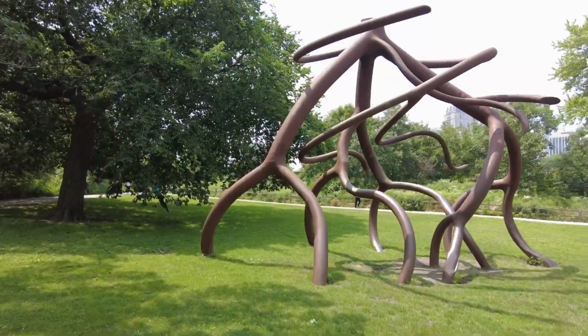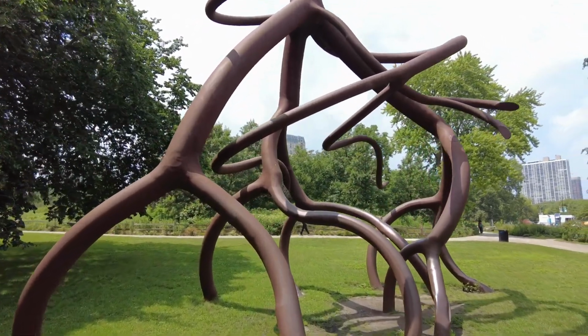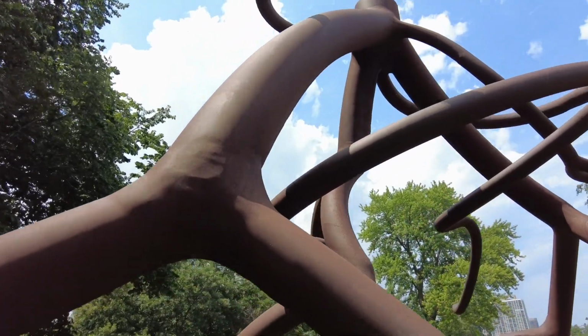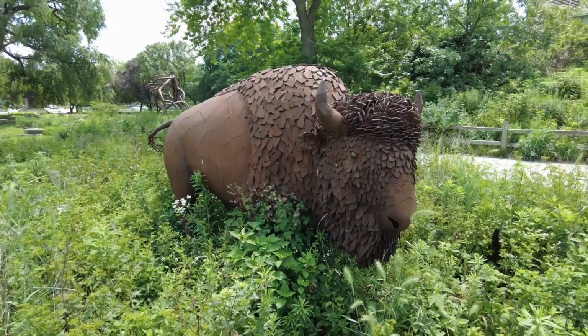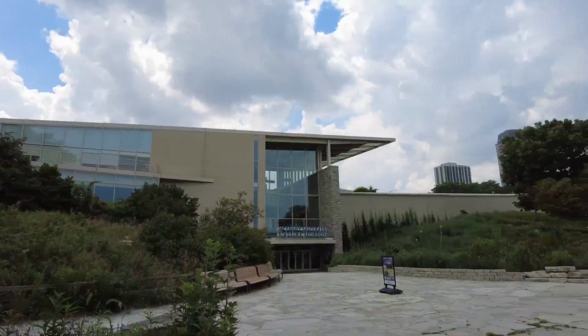The bronze sculpture of tree roots located next door to the museum was sculpted by Steve Tobin in 2007 and is titled Steel Roots. In 1999, Massachusetts welder and artist Chris Williams created the 4,000-pound steel sculpture American Bison.